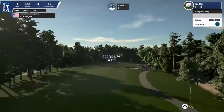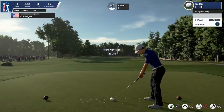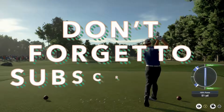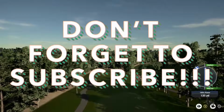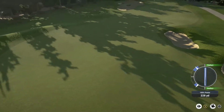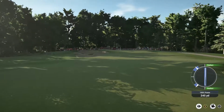All right, a little bit of wind in the face here on the first tee. But it is a short par 4. Allgood going with less than driver. Let's see how he starts. Yeah, I think this one's going to find the fairway. Yeah, pretty confident swing there from Allgood. Looking to pick up where he left off last week.